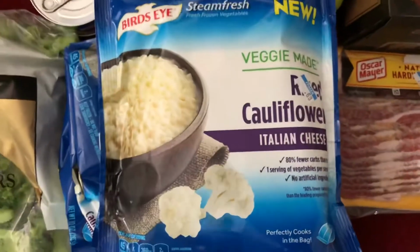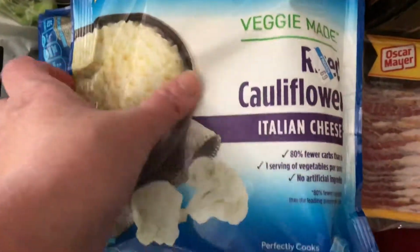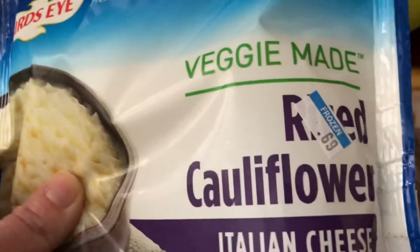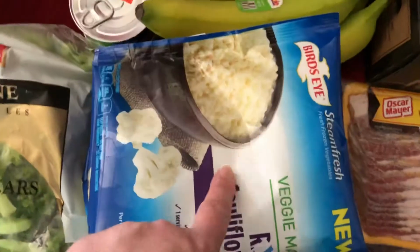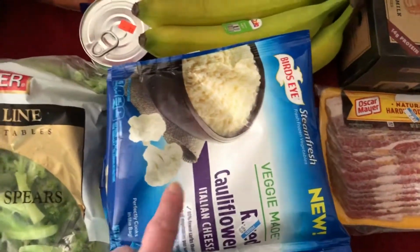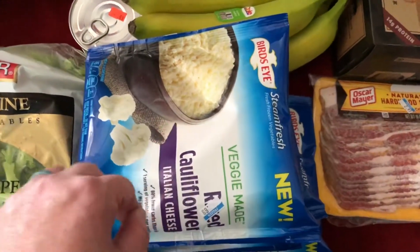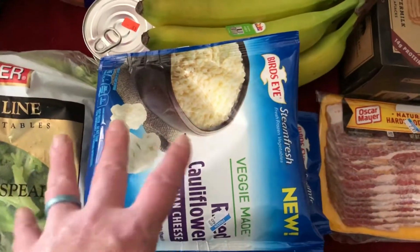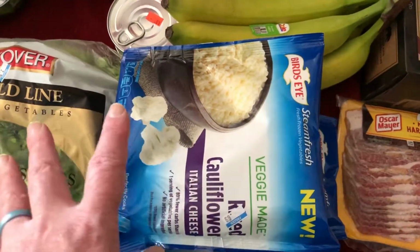The buy of the day, at least for me, rice cauliflower, the Italian cheese flavor, 69 cents. Absolutely wonderful, great flavor. Even my kids like this. We make stuffed peppers in a bowl with this. Basically brown up some, they don't even realize it's not rice. I don't even tell them it's cauliflower. They don't know the difference.